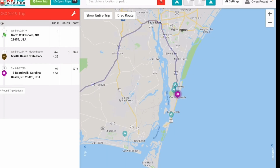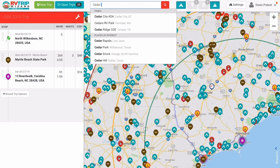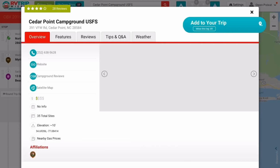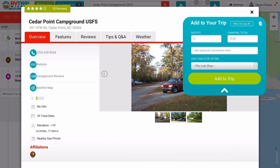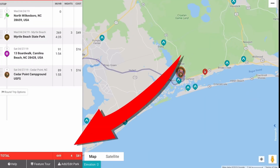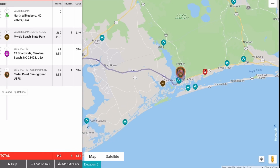There you have it. The trip knows we want to stop there, and you can see we still only have 3 nights listed that we're going to spend the night. Another use for the concentric circles is to find campgrounds within your range of where you want to drive. For us, we're going to take the ferry over to Ocracoke, so we want to stay somewhere close to there. The Cedar Point campground looks to be perfect. We're going to stay 1 night. We know what the camping total is, and we're going to add that as the last stop, and it'll show up. So as you can see now, we know we're going to spend $81 on gas, drive 449 miles, and we're spending 4 nights. Really helpful information when you're planning a long trip.